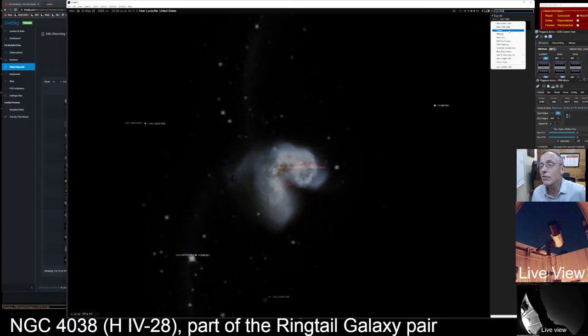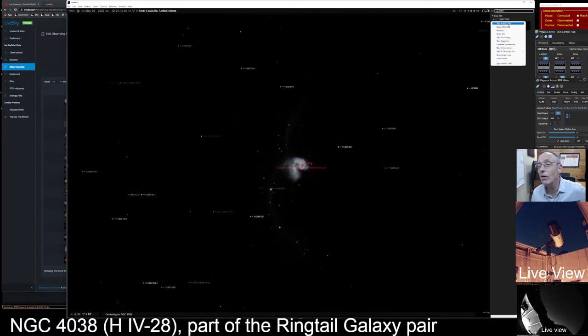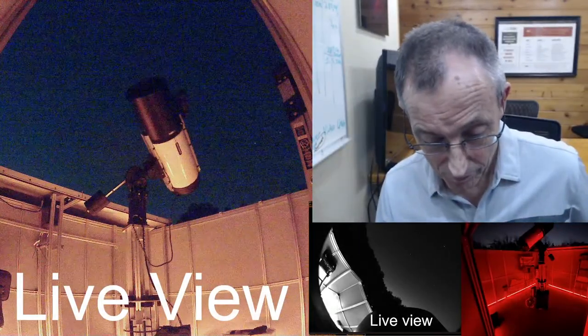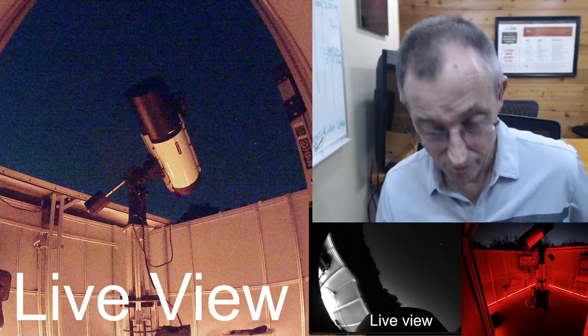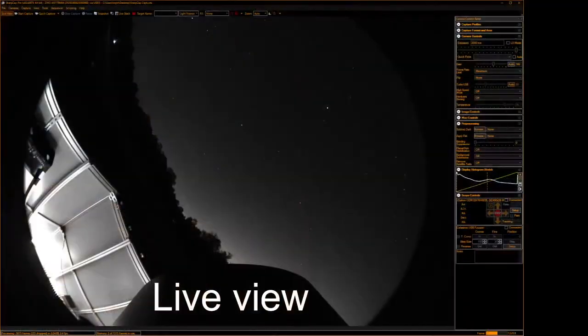We're going to center on NGC 3962 and also slew to it. Not a lot of telescope movement, just a little bit there. Still looking at that south-southwest part of the sky. Looks like we might have gone up a little bit. We'll open up the info pane, and this is where we find out that it has an altitude of 21 degrees, not that much higher.